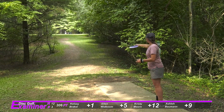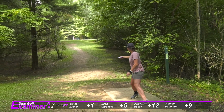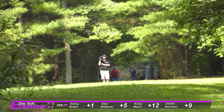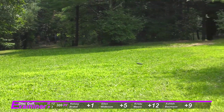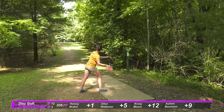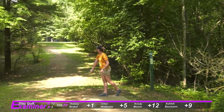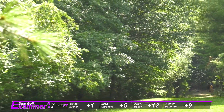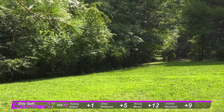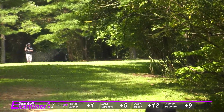I agree. That bush sticking out on the right towards the top of the hill is a pretty common area for players to hit if they're trying to pinch a little too tight to get close to the basket. I'm not messing with it at all, and I'm just throwing something straight up there. Yeah, I mean, if you want to get aggressive, which Ellen is kind of doing here, you have to hug that right side, but you can also end up like Ellen did here, get knocked down, and then have to contend with shrubbery and a cliff.